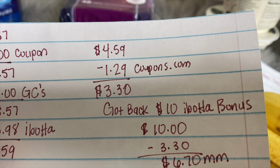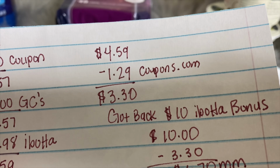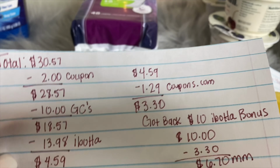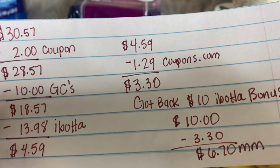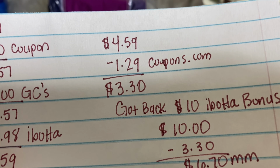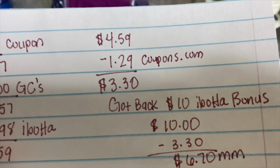So I also got back $1.29 from coupons.com. Remember, I submitted my receipt to coupons.com, and when you purchase bananas, you can potentially get them for free. The value is $1.50. So I paid $1.29, so I was getting back $1.29. So when I subtract that $1.29 from $4.59, it brought my total down to just $3.30.